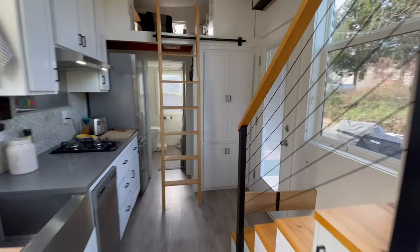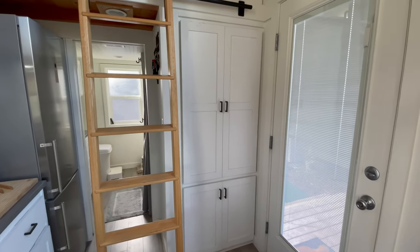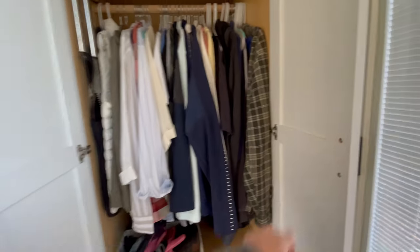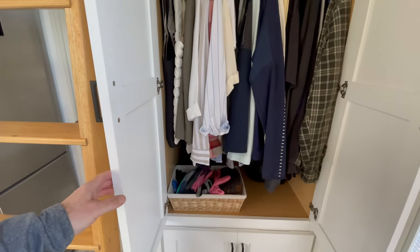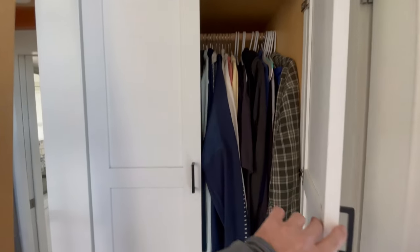The main place that I missed in the first video is this closet behind the door. And that closet has 32, 36 inches of hanging space in it. And you can see there's space below to have some storage bins if you'd like. The rod could actually be raised and you'd have more space below, if inches matter.